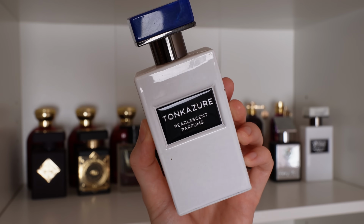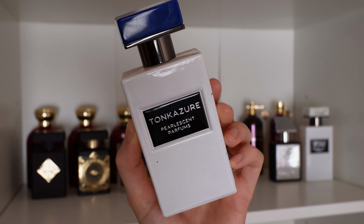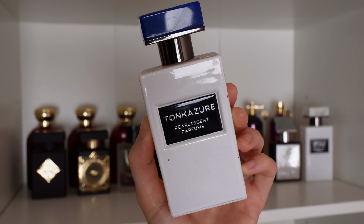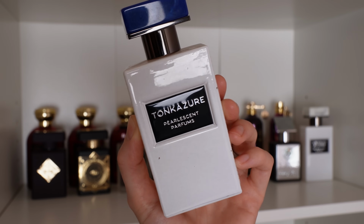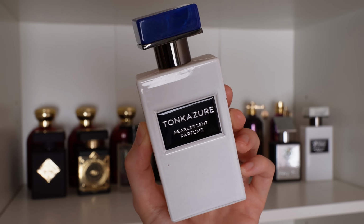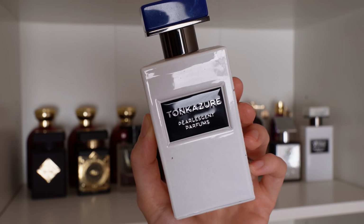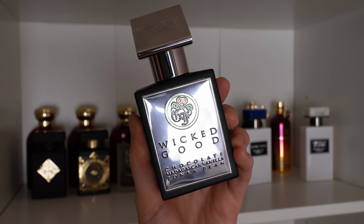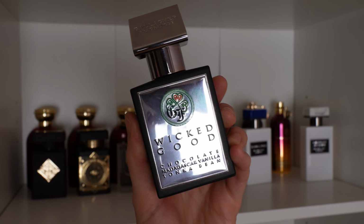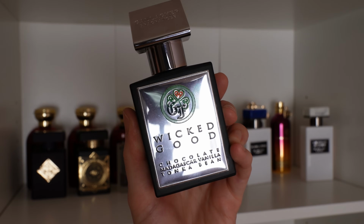Next is by the House of Gallagher, and this is called Tonkajur, and this has blueberry, it has neroli, it has champagne. This is a sparkling, effervescent floral fragrance, and I have gotten some very interesting comments while wearing this fragrance. A man told me he was melting while smelling this, so I think that's a good thing. Next is Wicked Good by Gallagher, and if you like chocolate fragrances, you guys have to try this. This is chocolate and vanilla, it's powdery, and it smells like a Tootsie Roll.